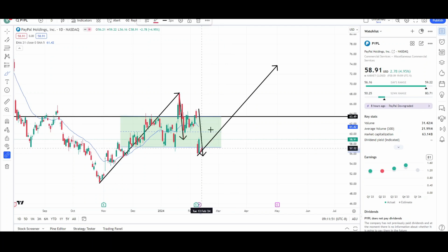So it's not just like we're going to go there right away. We got to first break the resistance levels, find support, and then continue higher. So there's still a long ways to go, but that's a potential target out in the future. But as right now, it looks like we are in a range pattern.